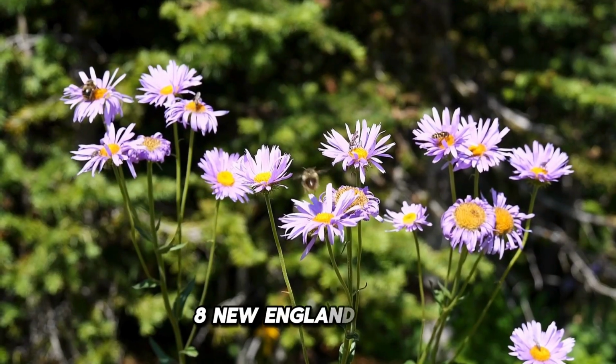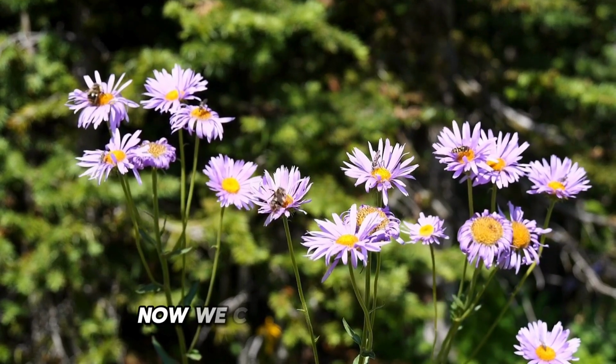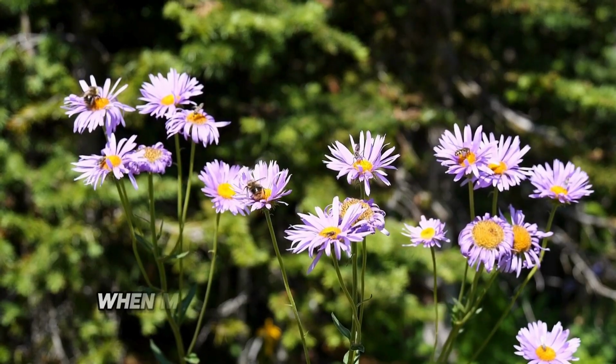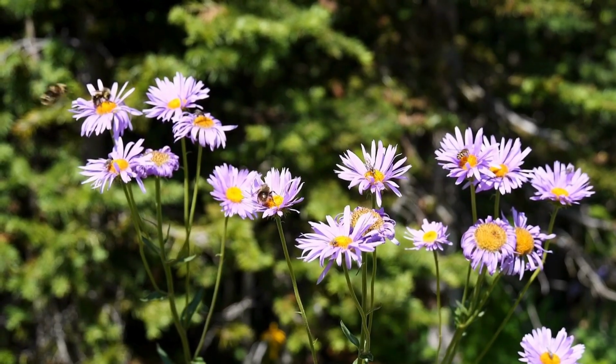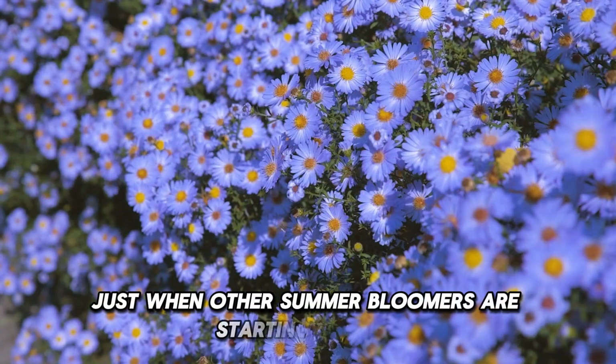8. New England Aster, the autumn color that saves the garden. Now we come to the perennial that carries the garden into that later part of the year, when many spaces begin to lose their energy. New England aster is what helps close that late-season gap, bringing fresh color back into the border just when other summer bloomers are starting to fade.